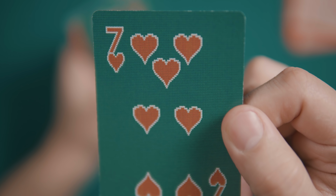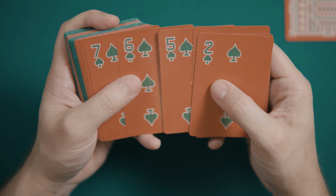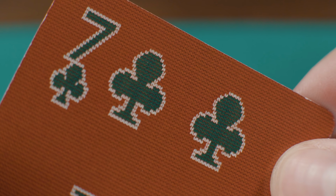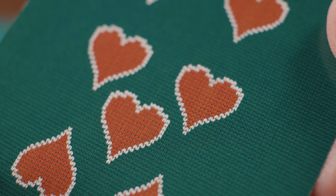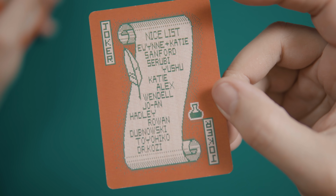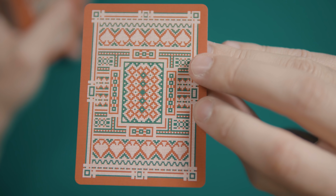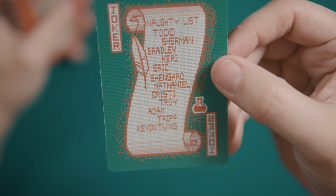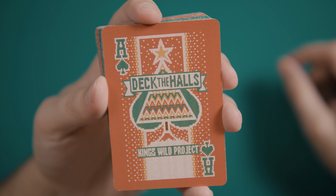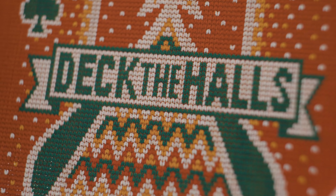The diamonds and hearts feature green faces, and the green pips of the club and spades are printed on red faces. The sweater fabric stitching continues on the faces of the cards as well as with the pips and indices. The deck includes 2 jokers, one on red, the other on green. They represent the nice and naughty lists, with names of friends, family, and patrons presumably. The Ace of Spades features a bold and big green spade pip with a Christmas tree within.